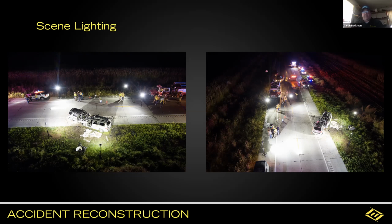When I got on the scene, they were still doing a little bit of extrication, and they did not have probably enough lighting. They had the lighting that they had, let's just say that. Yeah. And the additional lighting that FoxFury provided for them made their stressful job on this scene a little bit better. Let's just say that. Yeah.